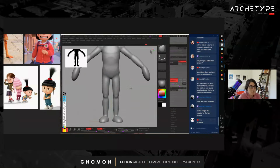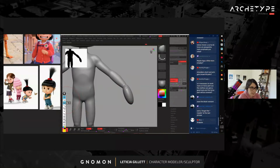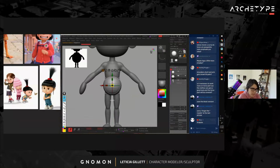So smooth a bit more. For the hands, let's just put some fingers here. So again, I was thinking of this as being the palm, and then the fingers come, and then we're going to have this here. So what I'm going to do is get a little sphere. Any questions so far? Everyone good? So I'm going to take this sphere to create some fingers.